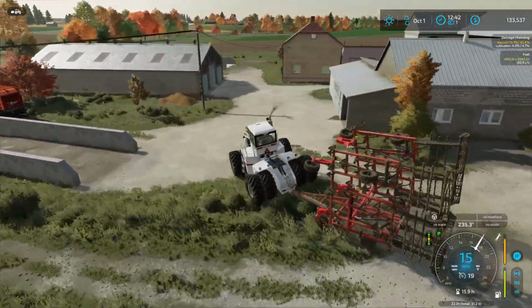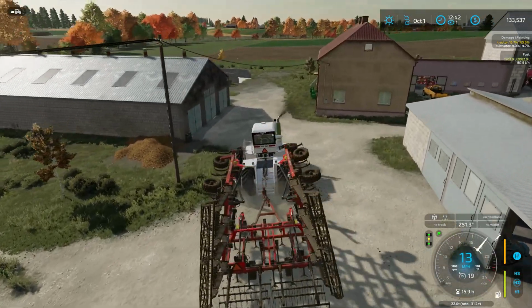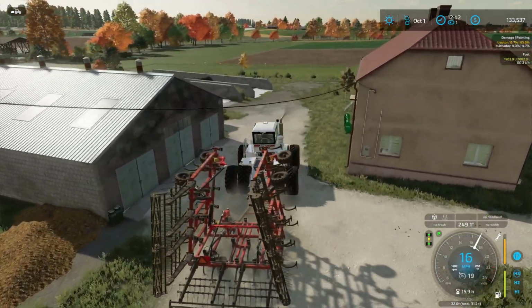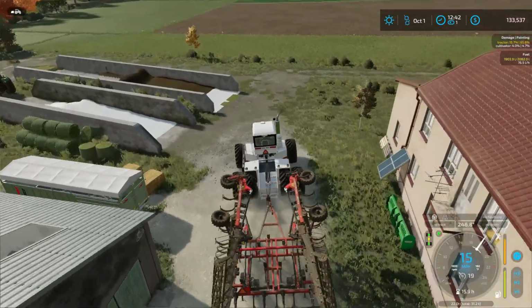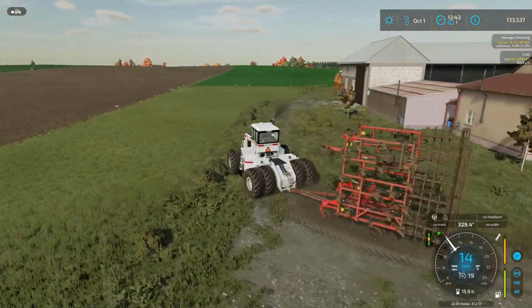Hey, we're letting him use our case. Is it here? Yeah, it's parked over there. I thought about using it, but man, since we bought the Big Bud, hardly used it. Okay, we'll just park this here.